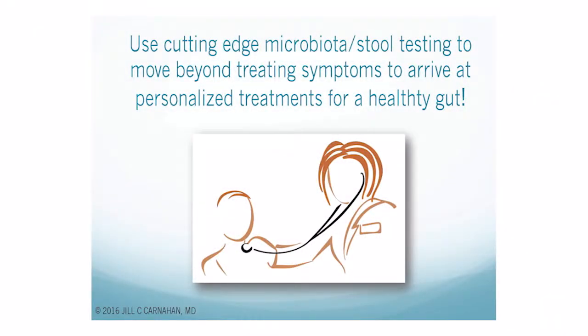So bottom line on all of this is use these types of tests. We have amazing tools that we never had years ago, and you can now be very specific about your patient's microbiome. And so I would tell you, start with yourself.